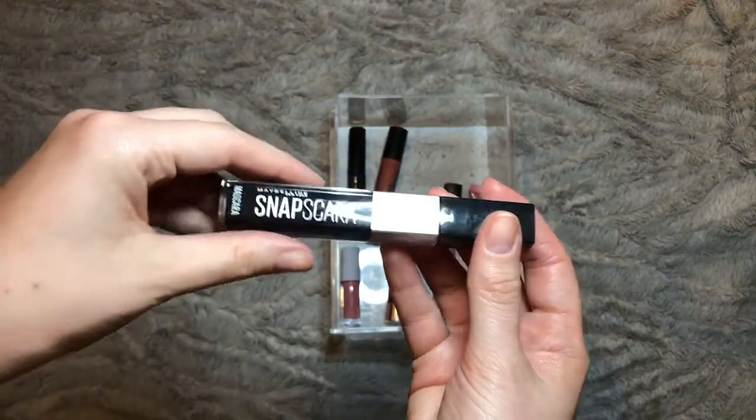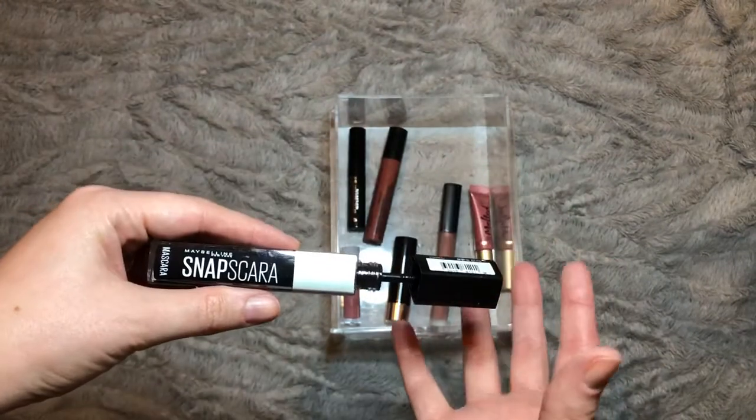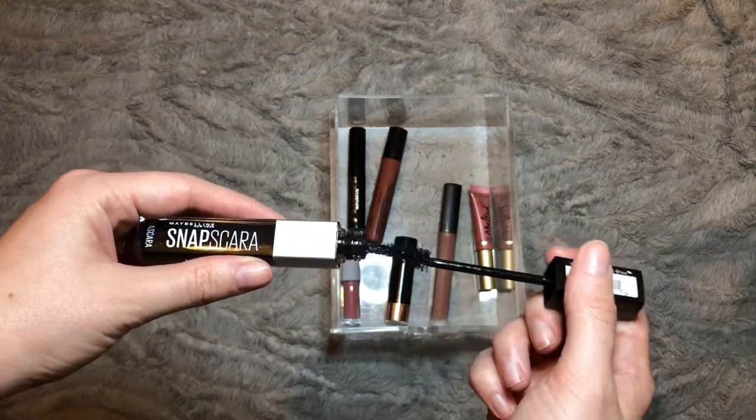I was pleasantly surprised by this one. I didn't really have any feelings going into it. I hadn't heard anything about it. Quite nice to go into a mascara without any sort of preconceptions, is that the word? But yeah, I was pleasantly surprised with it.